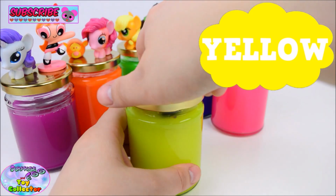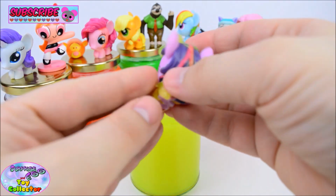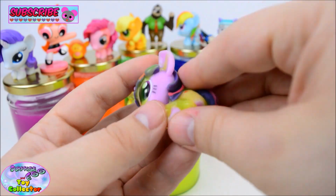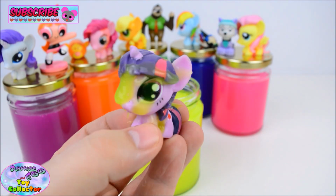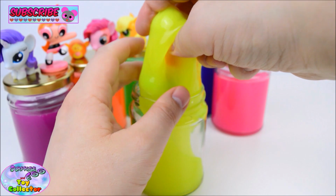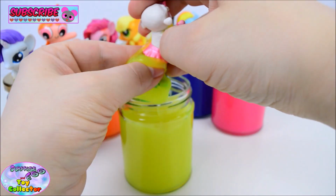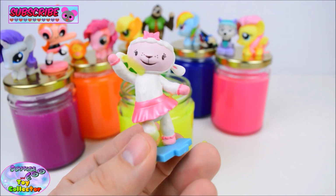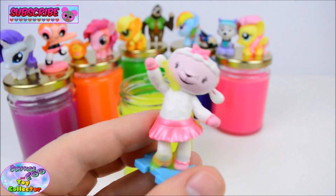Yellow! And in here we have... Twilight Sparkle! And she's covered in lots and lots of yellow slime! Just look at it all! Yeah, slime! Awesome! And next we've got... Ooh, who's this? Can we tell? We've got... Lammy! From Doc McStuffins! Oh, she's super adorable! Bye! Bye, Lammy!